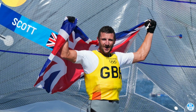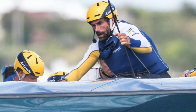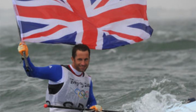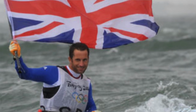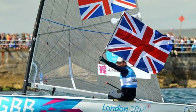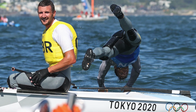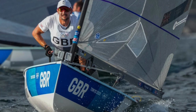Giles Scott continued the pattern in the Finn class. The Brits have won every single gold medal since the 2000 Games in Sydney. Iain Percy won the gold there before Ainslie took his place, going on to win the 2004, 2008 and 2012 Games. So GBR continued that pattern to win the last ever Finn gold medal, making them the most successful nation in the class. However, the Hungarian pushed Scott right to the end, with Scott saying afterwards that he'd never been pushed so hard.